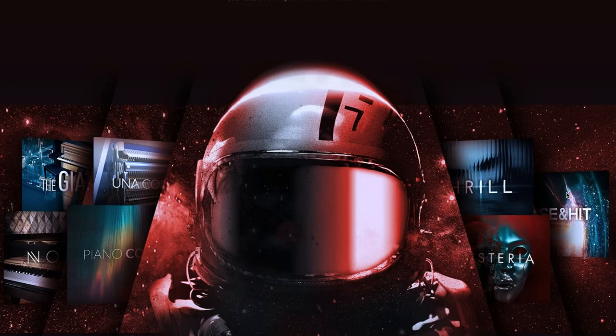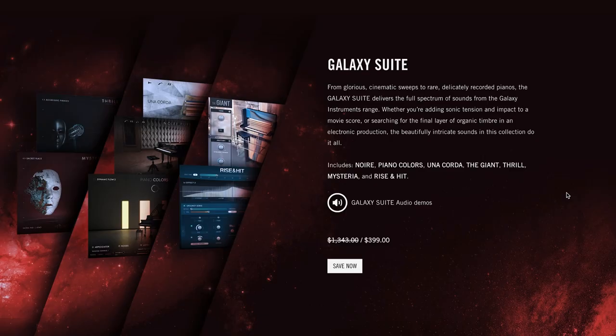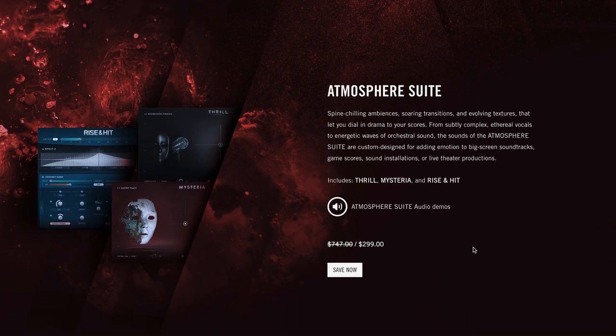Native Instruments has a couple bundles available with the Galaxy collaboration. For a limited time, you can pick up Noir, Piano Colors, Unicorda, The Giant, Thrill, Mysteria, and Ryzen Hits for $399. Those normally sell for $1,343. There's also the Piano Suite if you just want the pianos from that bundle for $199, normally $596, and the Atmosphere Suite with Thrill, Mysteria, and Ryzen Hit available for $299, normally $747.